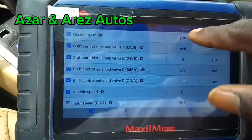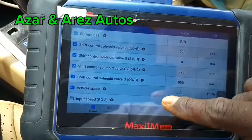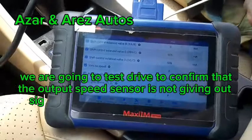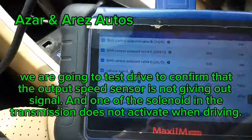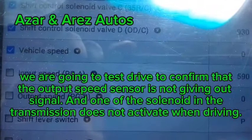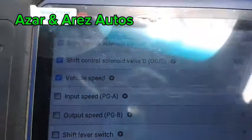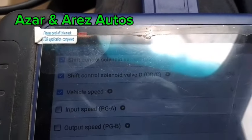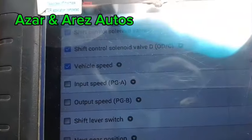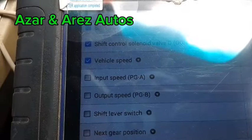So we are going to be checking the current, the different sensors, the vehicle speed, the output speed signals. The speed sensor is giving a value of zero. So let's drive and see if it will get a value. There's no value. There's no value coming out from the output speed sensor.